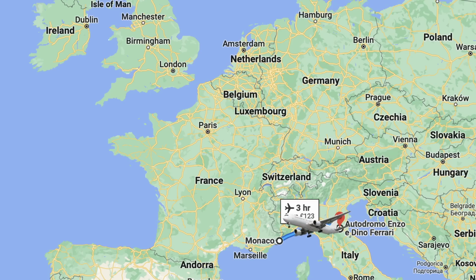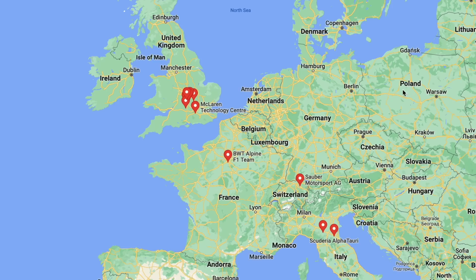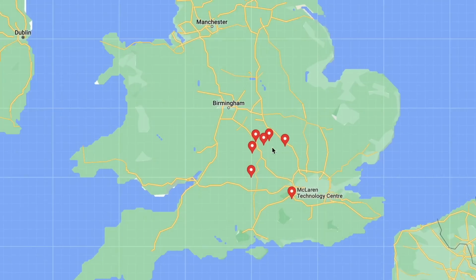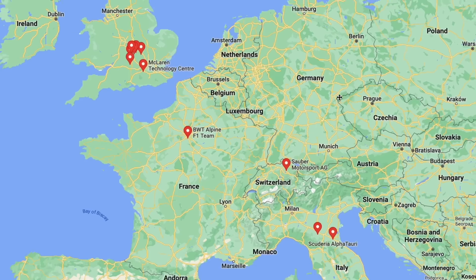Teams don't travel from race to race, they fly home between races, typically to their headquarters, and all teams apart from Haas are based in Europe. Although Haas do have employees split across 3 sites in the UK, US and Italy. From the remaining 9 teams, 6 of them are based in the UK.